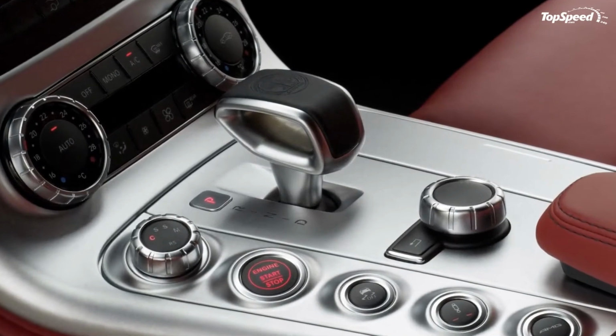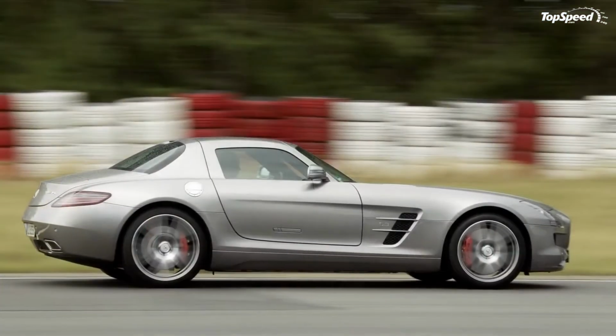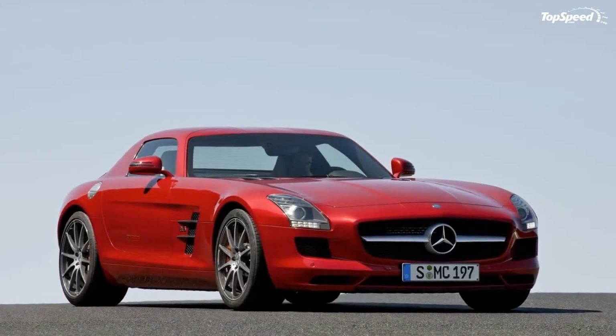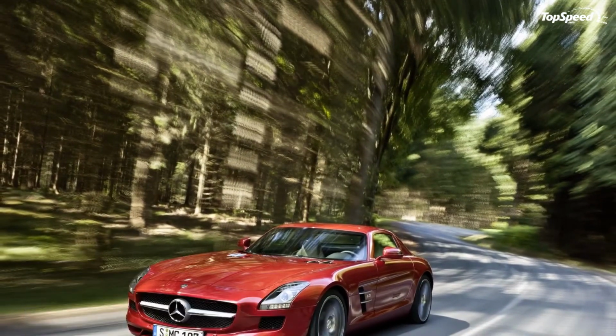As an option, Mercedes customers can choose the new AMG Ride Control Sport suspension with variable, electronically controlled damping. This new system comes with a choice of 3 modes: Comfort, Sport, and Sport Plus.